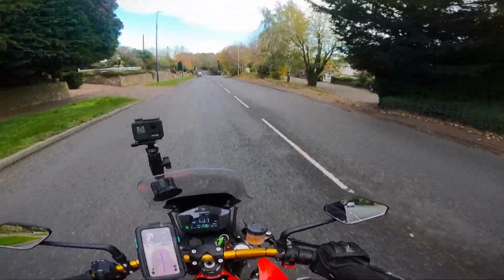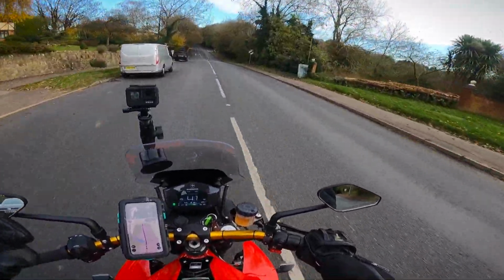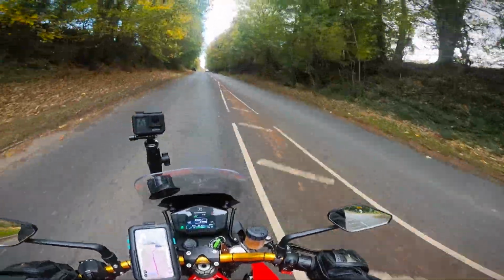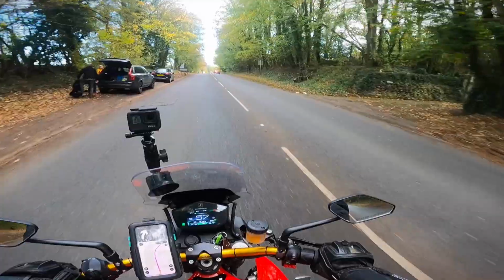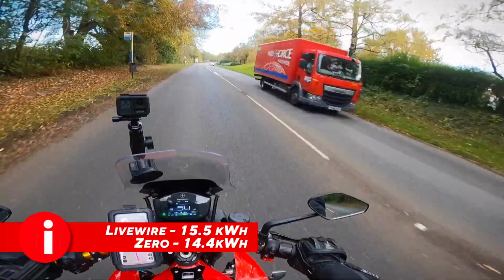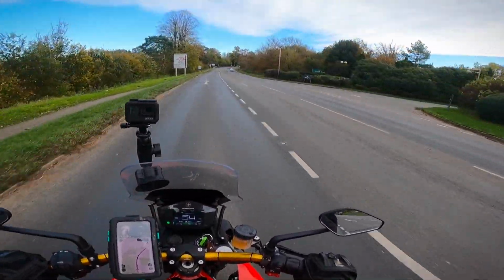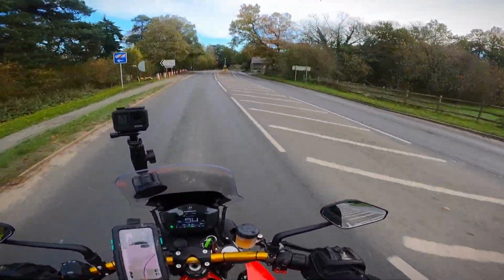Now, I think the Harley Livewire, which I recently tested, oh, hang on, Nationals! Oh my god! Sorry. The Harley Livewire that I recently tested only has, I think, an 11 or 14 kilowatt hour battery. It's a lot smaller than this, and I think the likes of the Zeros, the SRF and the Energica SS9 that I had, I think they only had something like a 15 or 17 kilowatt.